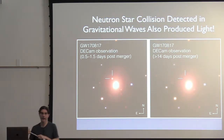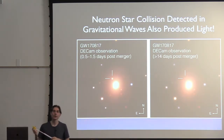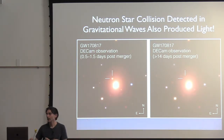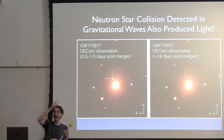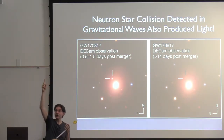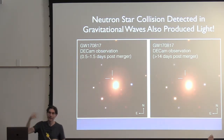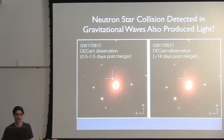Right. So why is there a delay? The shortest answer to that is that when the light is initially produced, there's so much matter around that the light can't travel freely out. It bounces around for a while, and then eventually the light can get out and come to us. The delay is produced by the light bouncing around. And that'll make more sense in a second when I describe a bit more about how the light is produced.